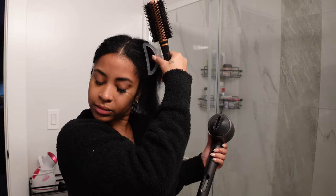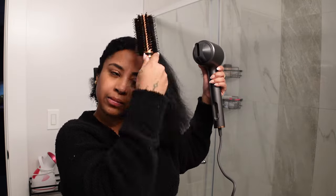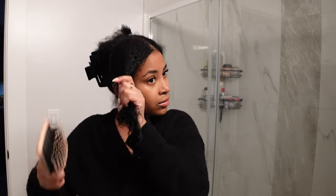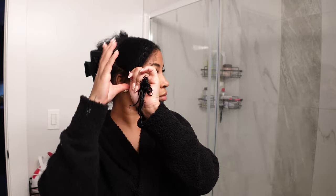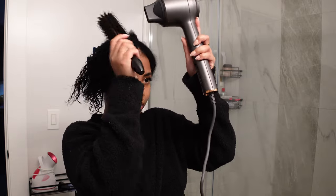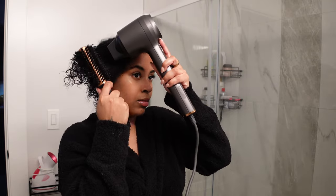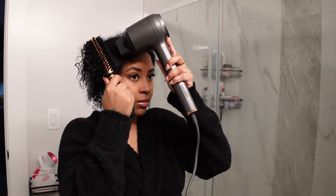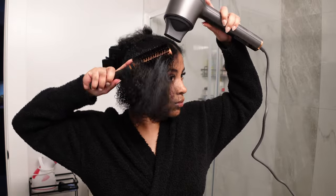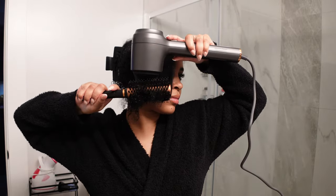Other blow dryers that I've used in the past, none of them compare to this blow dryer drying my hair that fast. Usually it'll take about 8 to 10 minutes for one side of my hair. This one took up to 8 minutes max for one side of my hair. This powerful hair dryer is going to have your hair dry anywhere between 1 to 8 minutes.